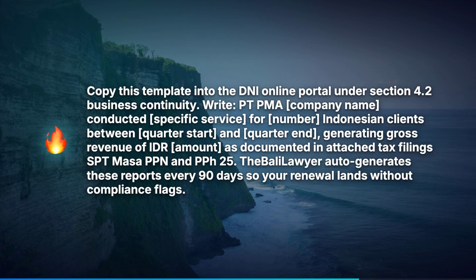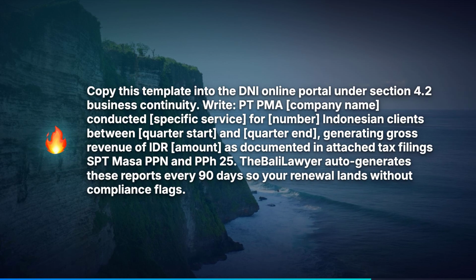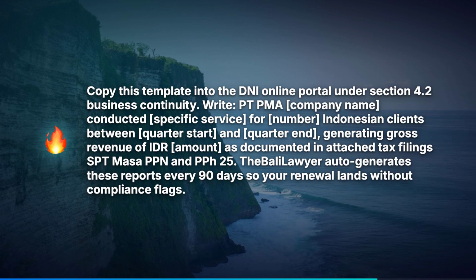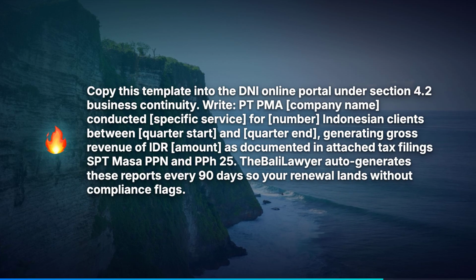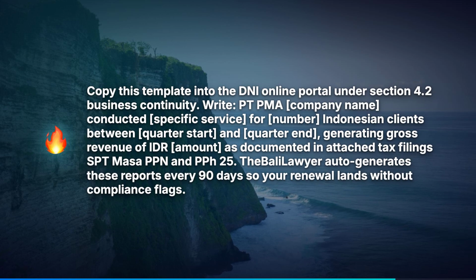Write: PT-PMA [company name] conducted [specific service] for [number] Indonesian clients between [quarter start] and [quarter end], generating gross revenue of IDR [amount], as documented in attached tax filings SPT Masa PPN and PPH 25. TheBaliLawyer auto-generates these reports every 90 days so your renewal lands without compliance flags.